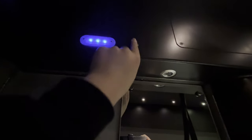We got some coat hooks up here. A vent blowing down heated air up there. I believe this is a nightlight. Oh, yes, it is. That's the nightlight. Got the conjoining door to the next room. I won't be using that.